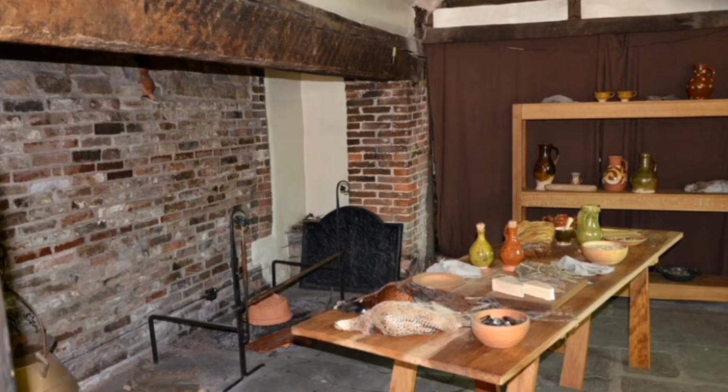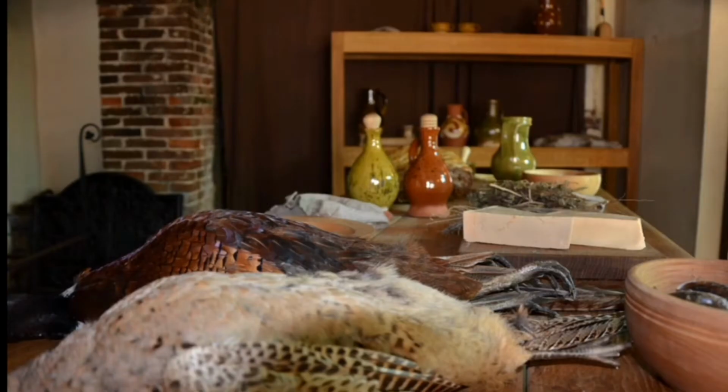Oh, there's the kitchen area. I reckon there's a few ghosts in here, don't they? A few people walking about. It's where they used to prepare all the food, don't they, for the big banquet. Nice little room, mate, with a fireplace, nice and cosy in the winter.